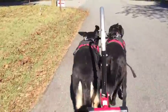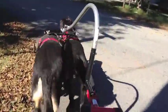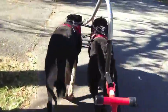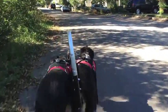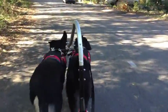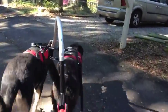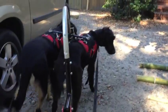Speed 5.79 miles per hour. Average speed 6.89 miles per hour. Time 28 minutes 5 seconds. Distance 3.25 miles. Over, over. Good. Very good dogs.